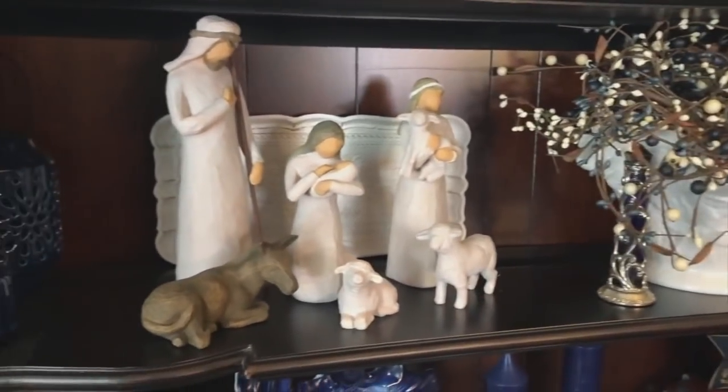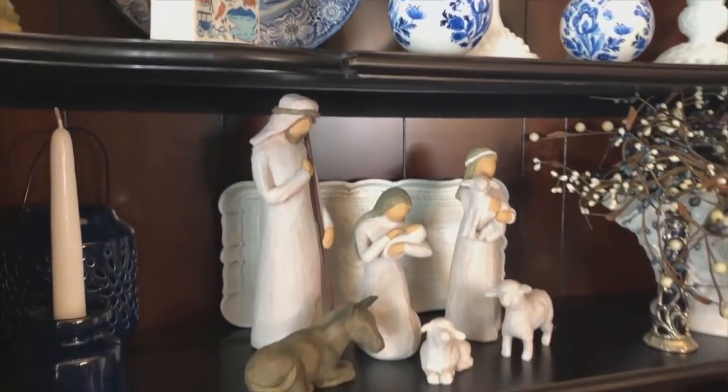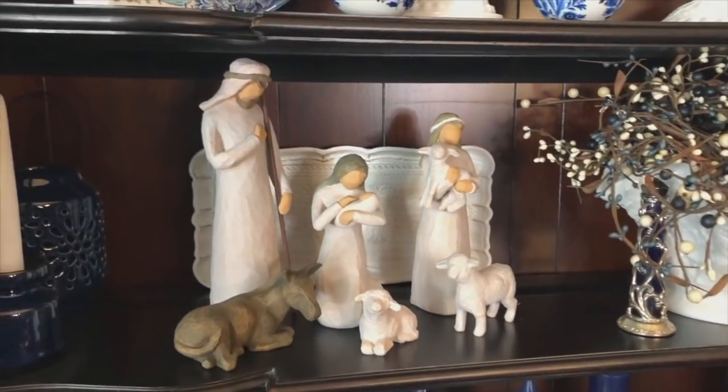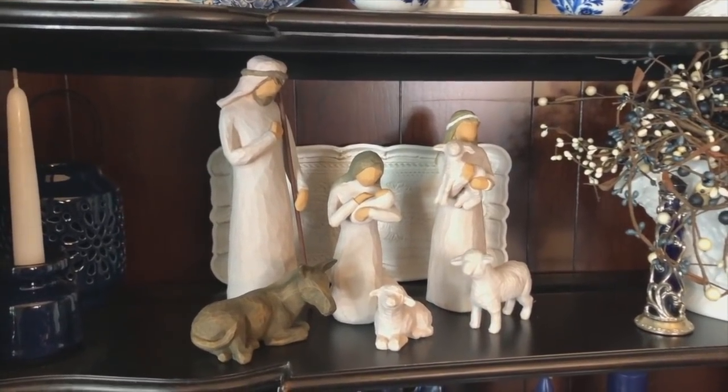So Lisa says she leaves hers out all year, and I think I'm going to join her in that. I think it's beautiful. Thank you so much, Lisa. It's beautiful. I love it and will cherish it always.